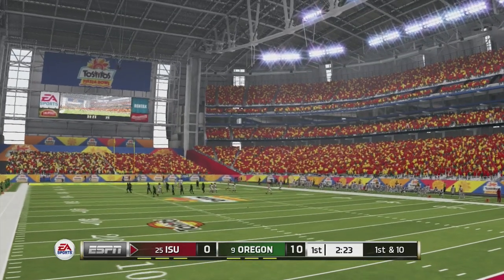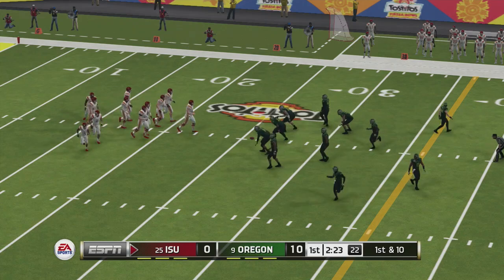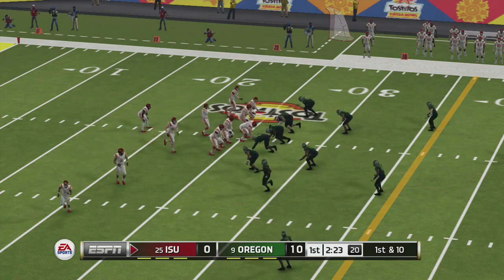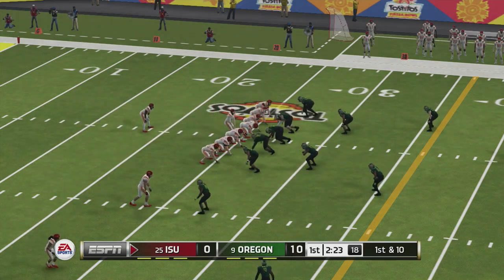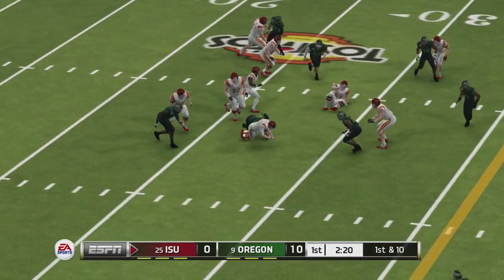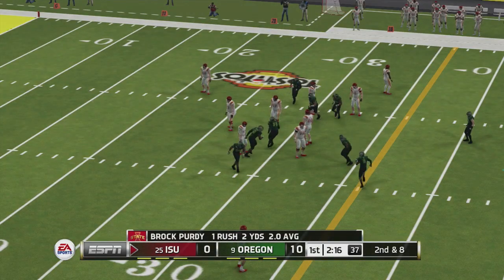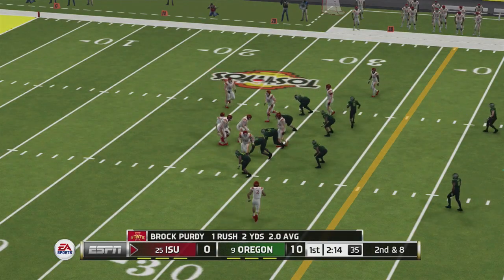They have a plan. They understand it. They're playing with great speed, and they're not giving up big plays. That's why they're playing well up to this point. It's not quite a blowout, but unless they do something here, it might turn into one. Now he tries to buy some time. Tackle right around the 28-yard line. 2 yards. That makes it 2nd and 8.